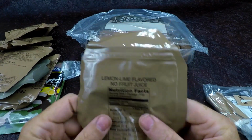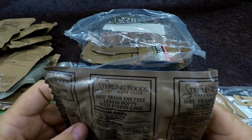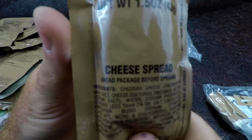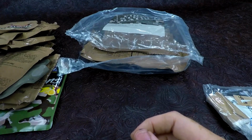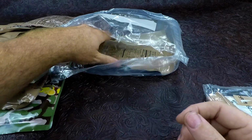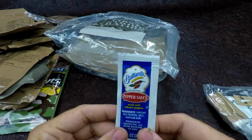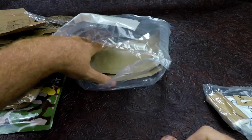We have lemon lime flavored fruit drink. We have our lemon poppy seed pound cake. That's kind of cool. We have a standard issue cheese spread. We have an apple cinnamon first strike bar. Tortillas, even though you guys say it's not how you pronounce that, that's how I pronounce it. We have a grape flavored drink. Standard issue MRE spoon. We have a thing of pepper sauce, Bouillard's, however you say it. Probably like Frank's Red Hot sauce, I would imagine.